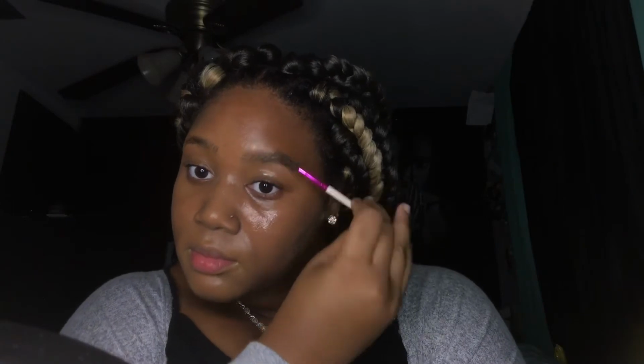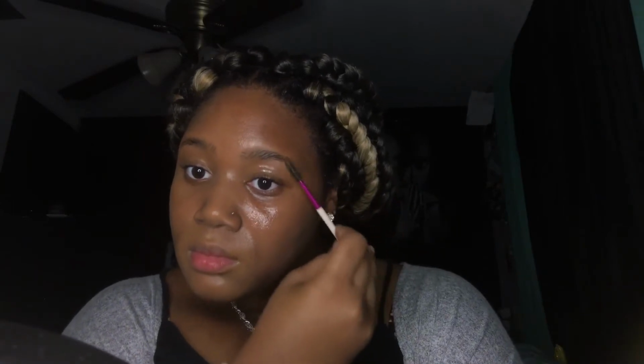Next thing I'm gonna do is brush up my eyebrows just with the spoolie, nothing special. And then what I want to do is just take any pencil I have and just fill in specifically, oh this is too light, I need to sharpen this because I use it so much, but pretty natural, you know.